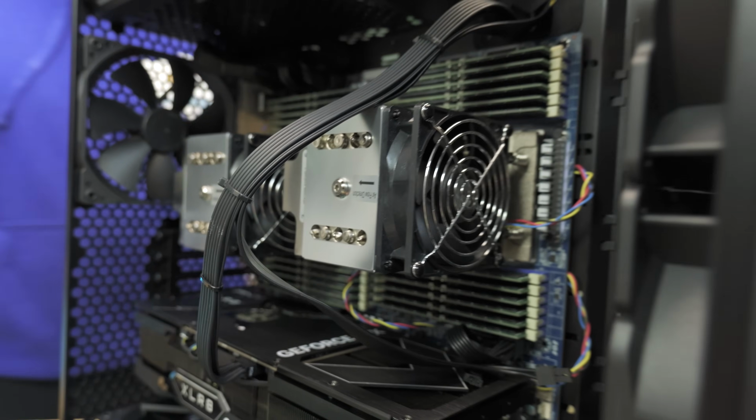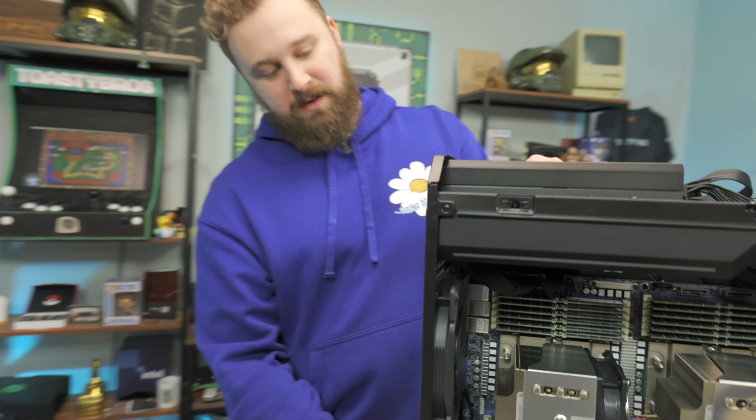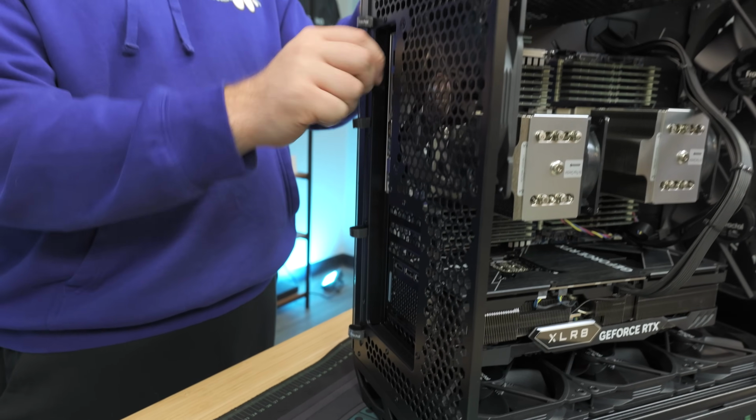I know we're focused on the computer, but this case is cool. Look at the back. It has cable ties for your cable management. Oh yeah, this takes one of these cables. So you can run your power cord right here and do cable management that way. If it were a little bit bigger, you could also run some of your USBs and stuff.